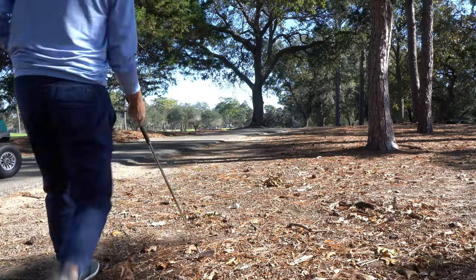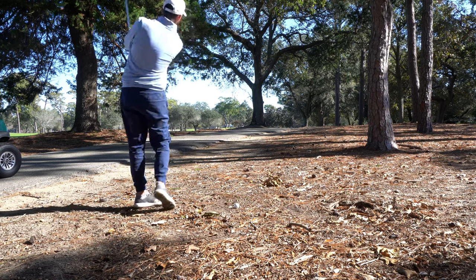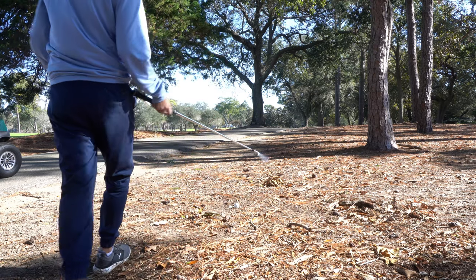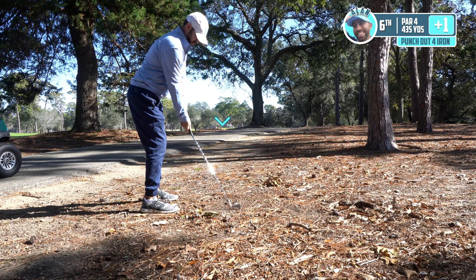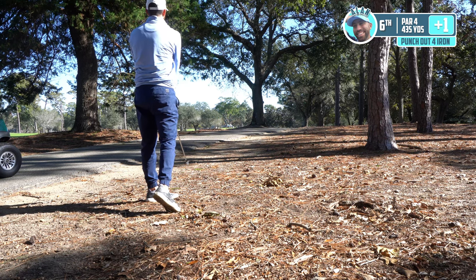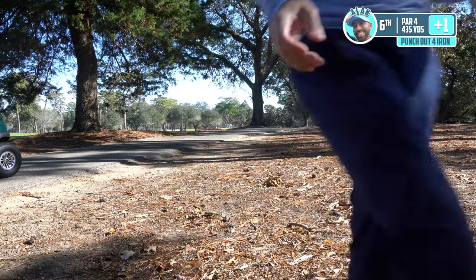Not a good drive. Pretty bad miss hit, but it's actually not that bad of a position to be in. A little punchy four, playing towards the front of the green. I don't think we're able to fully get there, but we'll give it a try. Yep, pitch and a putt, hopefully.